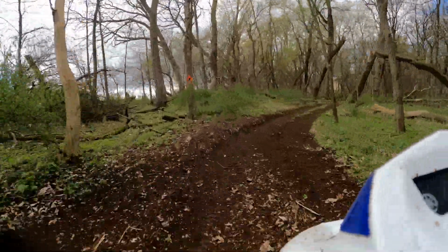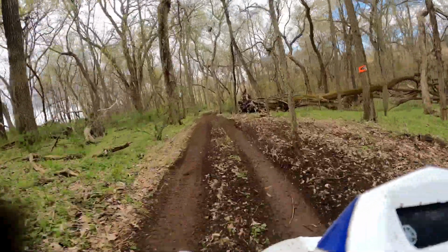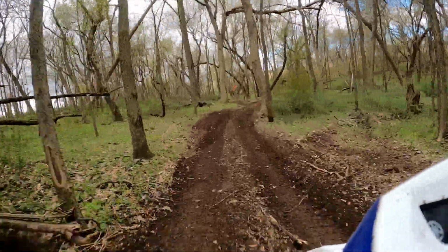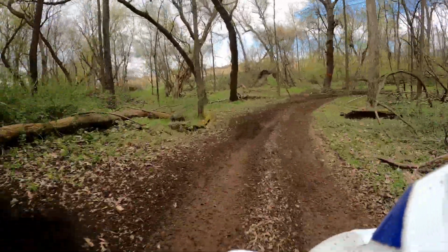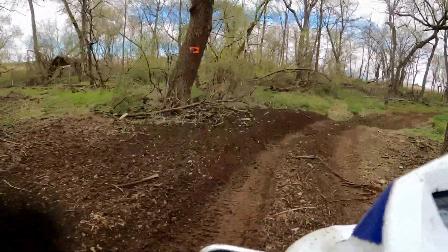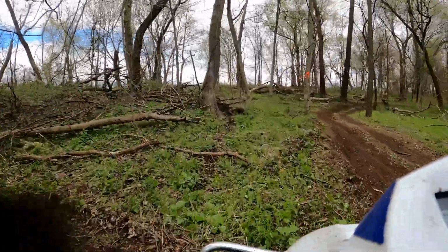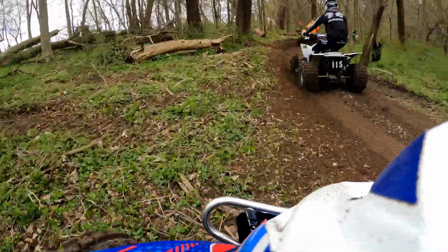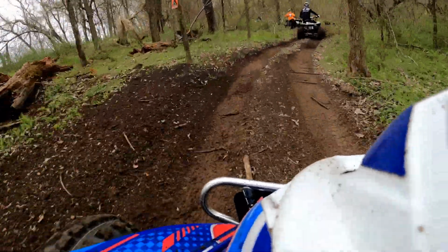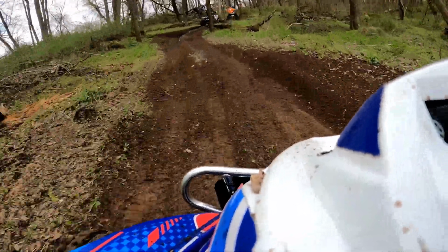Take a little line here over that bush. Get a little zigzag going through here. I think I've got some people coming up behind me if I'm not mistaken. Pull over here. The group behind me has caught up to me. Now we'll get back on the gas here. Get after it.